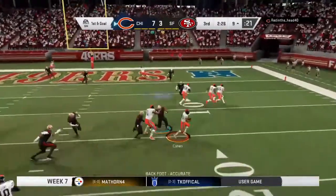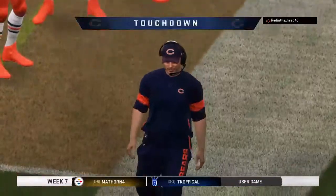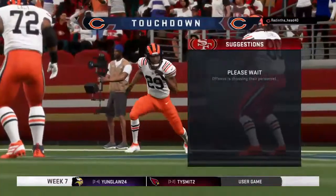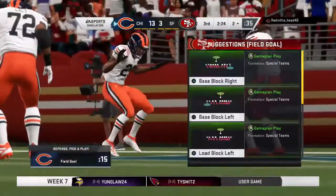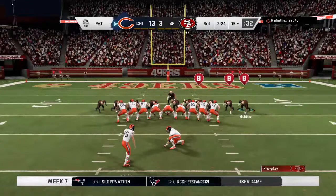Trubisky will throw. Now they go screen. It's complete. And he is in. Touchdown, Chicago. Tarik Cohen. He scored on the ground and through the air as the Bears push further out in front.